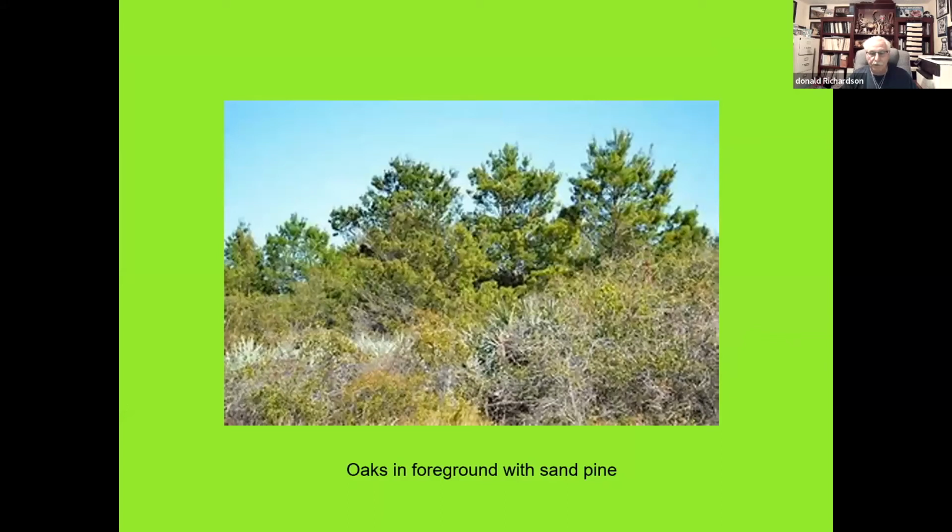In this picture, you can see the oaks in the foreground and the sandpine in the background. As you know, or if you don't know, there are 2 species of sandpine. Ocala sandpine, as I call it, occurs in the peninsular part of Florida. And then as you get into the panhandle, you get the other variety, Choctawhatchee, which has open cones versus sandpine in peninsular Florida, which has serotinous cones. Serotinous means they open with fire, whereas the Choctawhatchee sand pine in the panhandle, they're dropping seeds all the time.